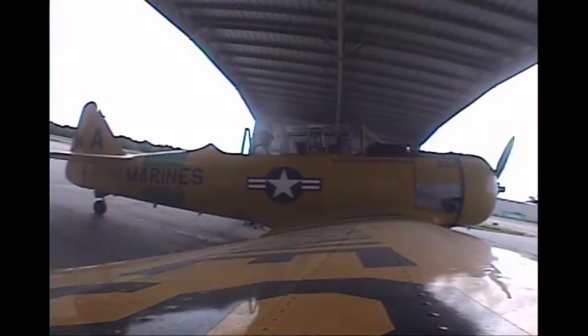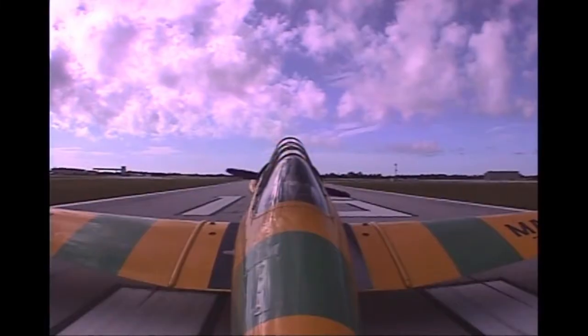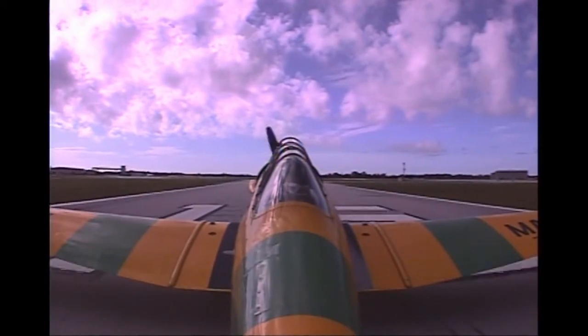Yeah, everybody, Mike, everybody. We also have John, seated in this 1945 North American built SNJ-6, also known as the T-6 Texan, or the Harvard. This aircraft was used as an advanced fighter trainer during World War II. This particular airplane was born in May of 1945. It was used as an instrument trainer at Pensacola Naval Air Station right here in Florida. Here we go.